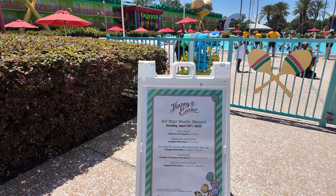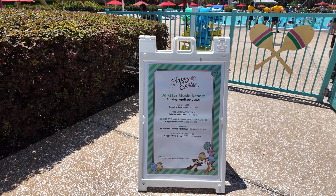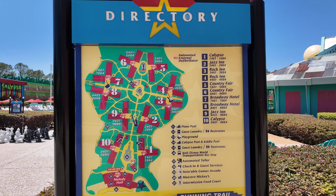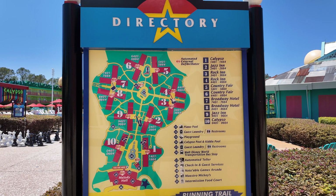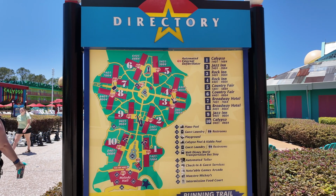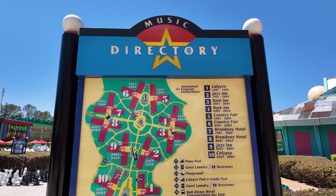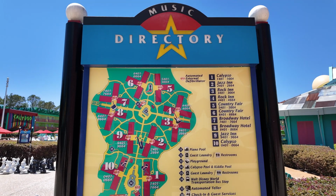So here for All-Star Music, Happy Easter, egg hunt, poolside activities. They'll keep you definitely entertained during the holiday. Here's the directory at All-Star Music. You will see various similarities. It is set up a little bit differently, but it again has 10 buildings. However, they have 5 themes here. So you have Calypso, Jazz, Rock, Country, and Broadway. So all of the music themes.